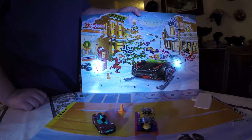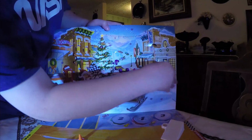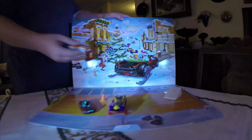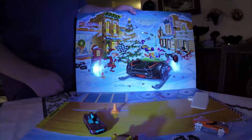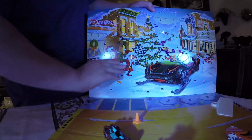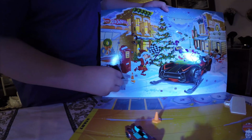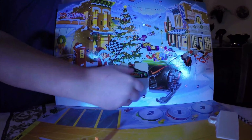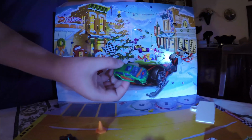Okay, now it's number 6. We got another car. And we have the BDD-12. Now we'll go to number 7. Oh, look at that. We had a reindeer. Okay, now we'll go to number 8. Oh, we got another car. And we have the Audacious car.